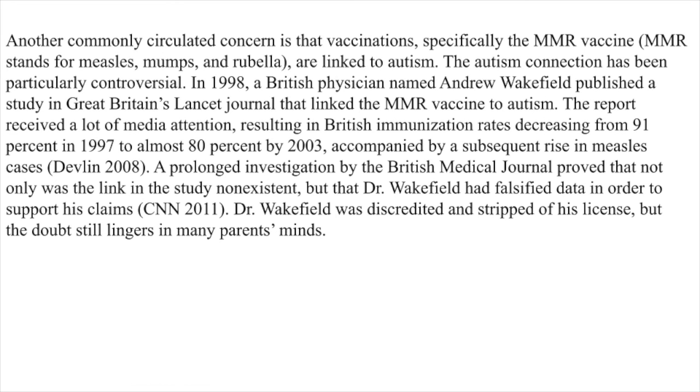Another commonly circulated concern is that vaccinations, specifically the MMR vaccine, MMR stands for measles, mumps, and rubella, are linked to autism. The autism connection has been particularly controversial. In 1998, a British physician named Andrew Wakefield published a study in Great Britain's Lancet journal that linked the MMR vaccine to autism. The report received a lot of media attention, resulting in British immunization rates decreasing from 91% in 1997 to almost 80% by 2003, accompanied by a subsequent rise in measles cases.